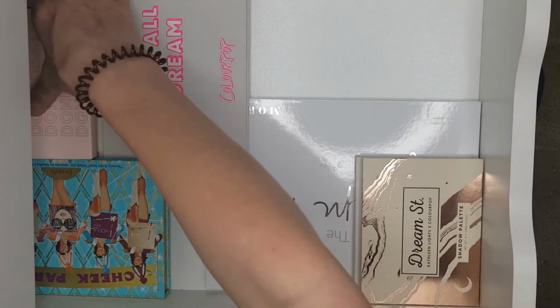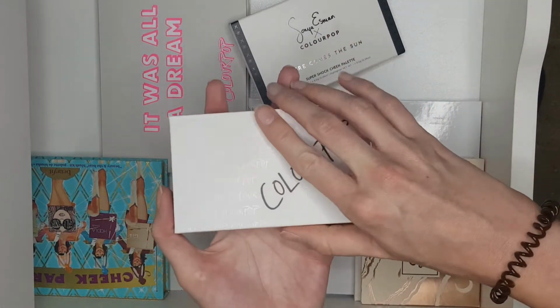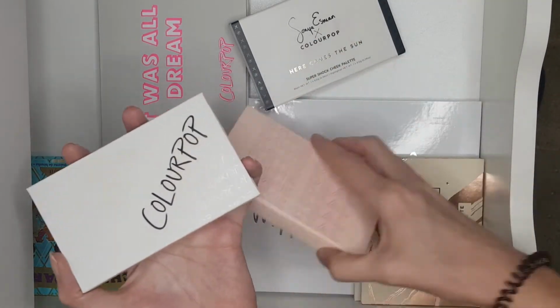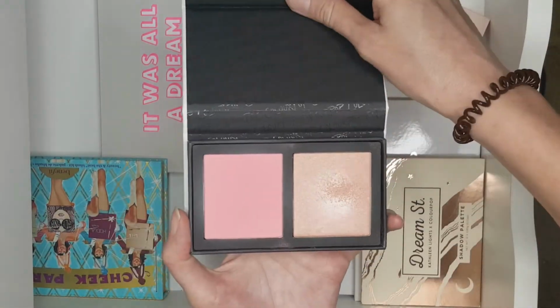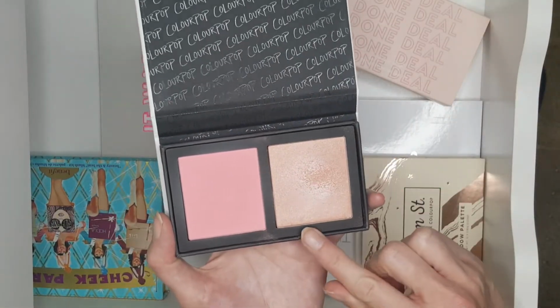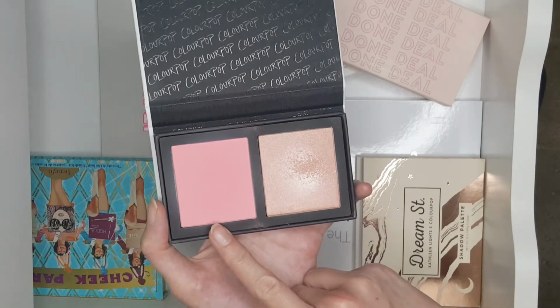Let's then go to Colourpop. So let's start out with these. These are my face palettes that I have from Colourpop. This is Done Deal. I think this is the pressed powder one. It's the pressed powder one. So it's just really, really nice highlight here. And then you've got a very, very pink blush. When you put it on, it is actually really pretty.